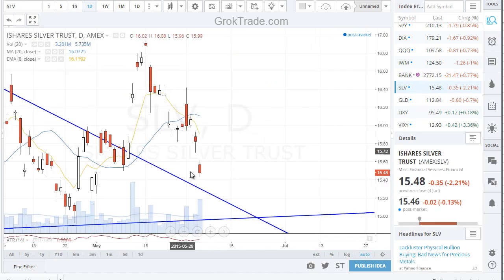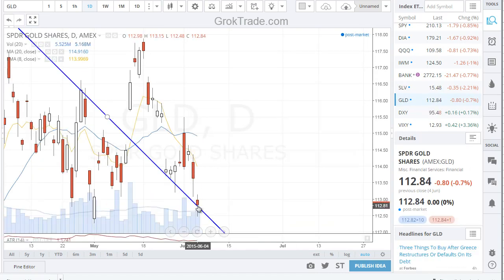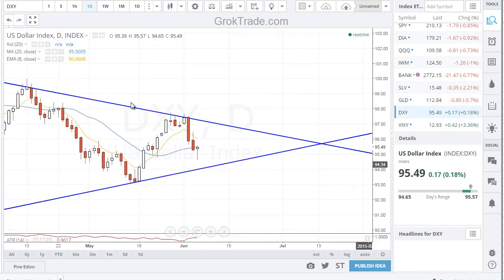Silver, big drop, coming to a support level, not quite there like it is at gold. Gold did drop. We're at a support level which keeps getting challenged, and every time it hits it, it bounces. We're there again. Could be a buy opportunity for gold and silver. It'd be interesting to watch that. And the dollar here, what's interesting is we have a big symmetrical triangle, a bull pullback to just below the 20-day moving average, but we do have a hammer here.